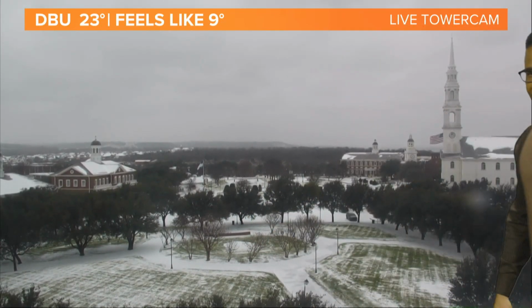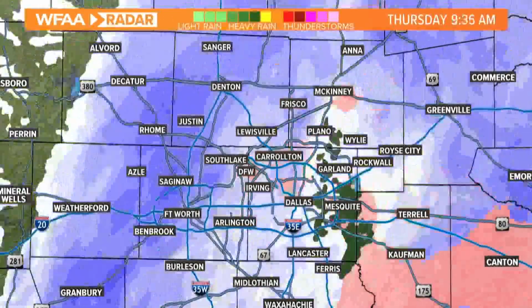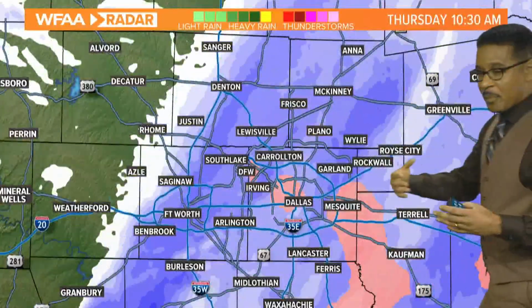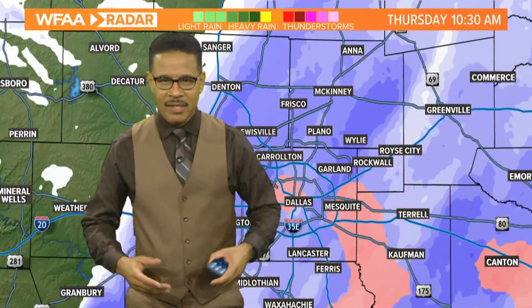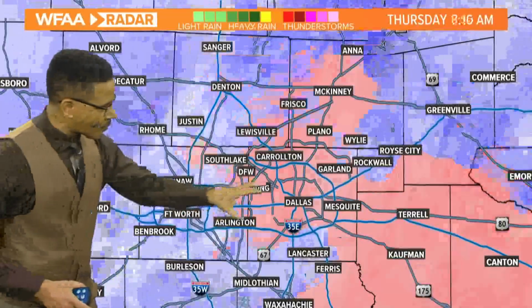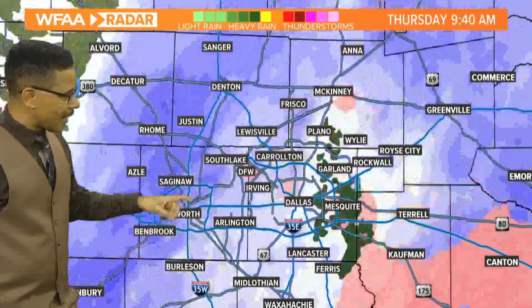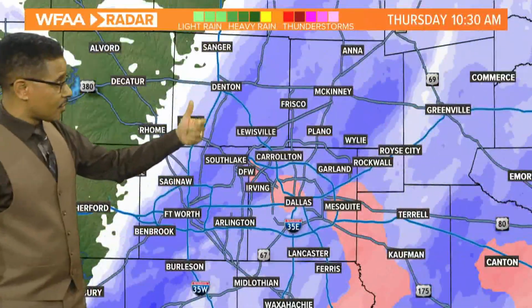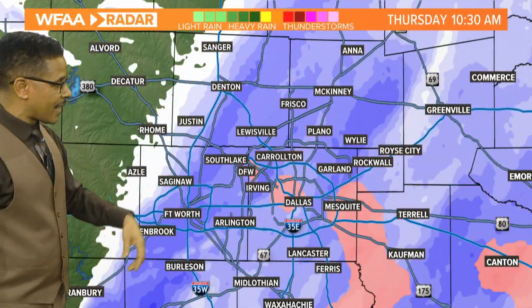We'll show you a radar here in just a little bit across our area. So let's go and show you what's going on out there as far as the snow is concerned. Now, for the most part, we've seen that mixture of sleet, snow starting to mix in, but now that transition over to mostly snow across the area, taking you out to DFW Airport, over toward Dallas, still maybe some sleet mixed in, indicated by the pink that we're seeing there, and then getting out toward Mesquite and Terrell. But for the most part, we are seeing that transition, as you just saw from our Denton Tower Cam. It is all snow out there right now, so that will continue.